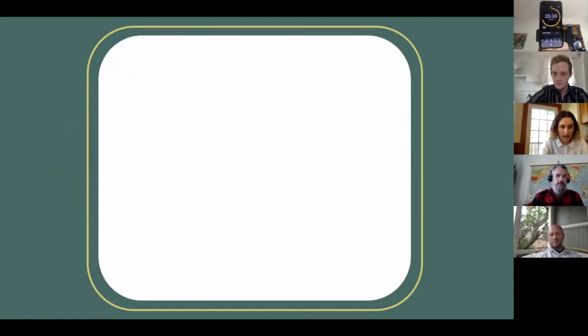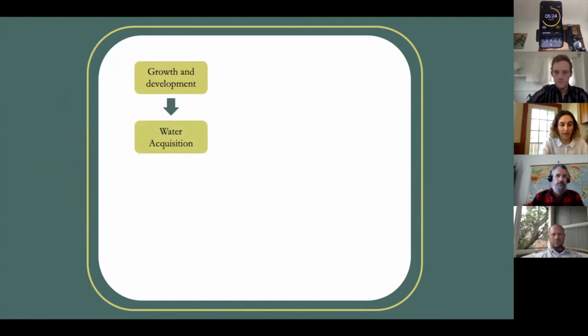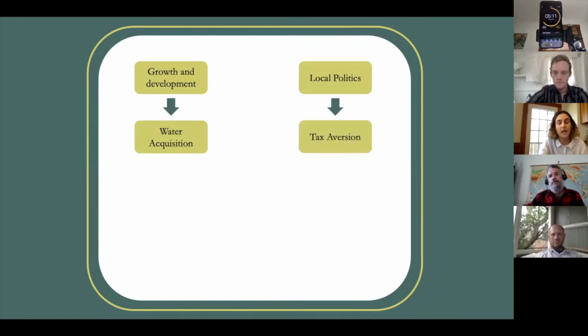And then we add human action. So first, the city begins to grow and develop pretty rapidly with a lot of sprawl and a lot of concrete. And then the city starts to buy up more and more water rights to support a growing population. At the same time, local politicians are making decisions and defining the plans of the city, while the community is pushing back on taxes and fees, like a stormwater fee being implemented.